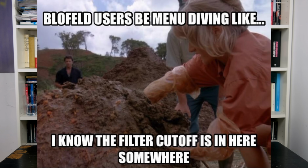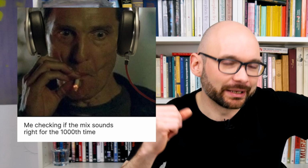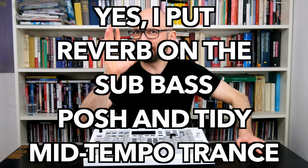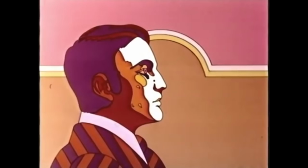Multitimbrality and discrete outputs are great both live and in the studio. The synth is an interesting counterpart to the rough Yomox drums and edgier sound of the Blofeld. Kyra's tones sit in the mix nicely. I wanna know how they fare in a more complex arrangement in Yes, I Put Reverb on the sub-bass, posh and tidy mid-tempo trance.